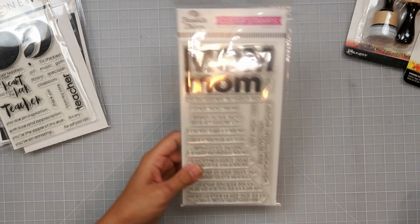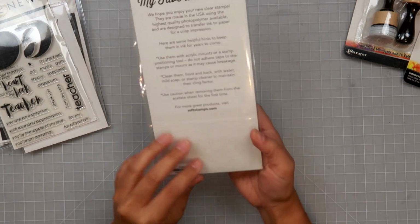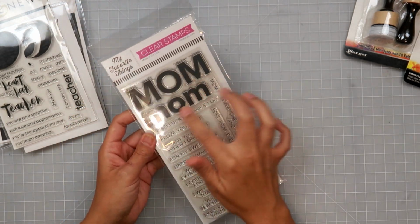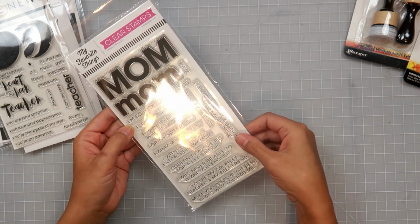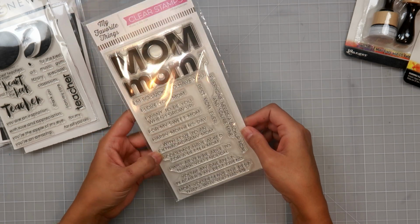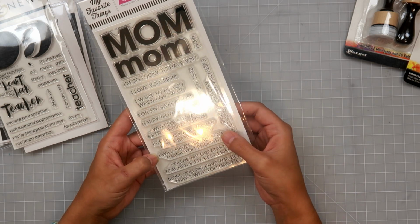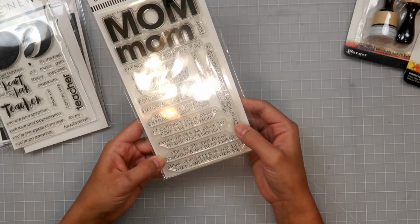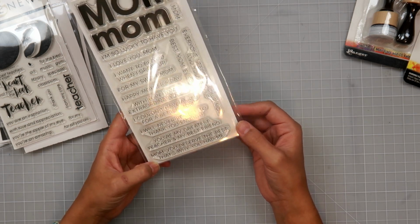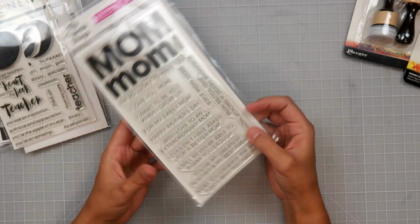And the next stamp set I got is this one from My Favorite Things. It is all about mom, and I like that it has 2 different moms. And then, I'm so lucky to have you, I love you mom, I want to be you when I grow up, for my sweet mom, happy Mother's Day, with love to an extraordinary woman, or mom, I'm sorry. I couldn't have asked for a better mom. I will never be able to thank you enough. You're my greatest teacher and my best friend. Mom, you deserve the best. That's why you had me. Everyone needs a backup mom, and you're mine. Best mom ever.